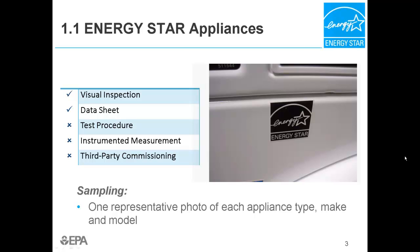The multifamily high-rise program requires that all installed appliances, including refrigerators, dishwashers, clothes washers, and vending machines, be Energy Star labeled. During the plan review phase, construction documents should clearly specify this requirement, or specify actual model numbers that are Energy Star qualified and have been verified using the Energy Star website. During the as-built inspection, the inspector should write down and take photos of the model numbers of all installed appliances. The inspector may use sampling to document compliance with this requirement.